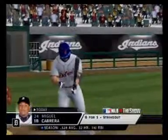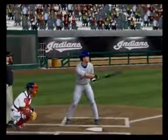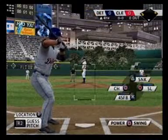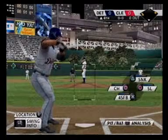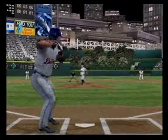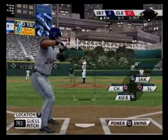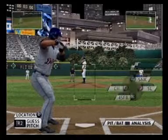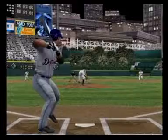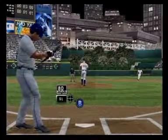Miguel Cabrera will step in. He's 0-1 thus far. Right there for strike one. Infield's at double play depth, so they'll trade a run for two outs here. He's ready now, the pitch. And that misses, 1-1. That thing's moving pretty good at the end.